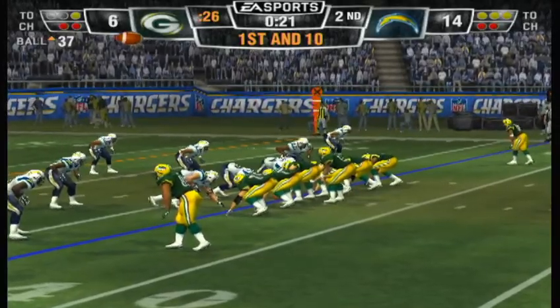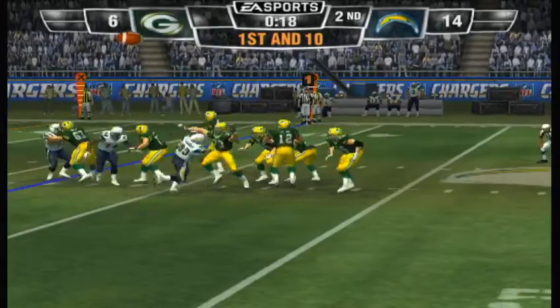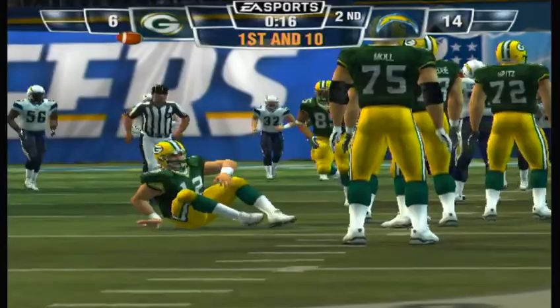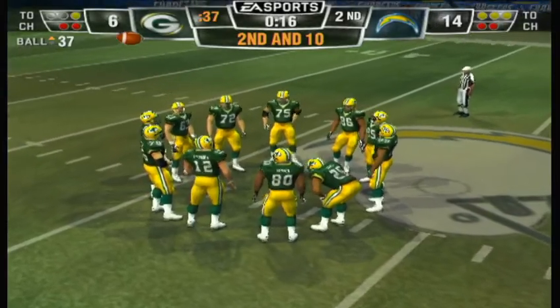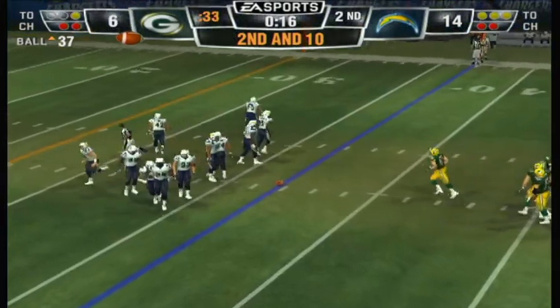Grant is the single setback. Drops back on first down. He couldn't hang on to it. Well, he only made about half a play on that one. That one should have been intercepted. And this is the ninth play of the current drive.